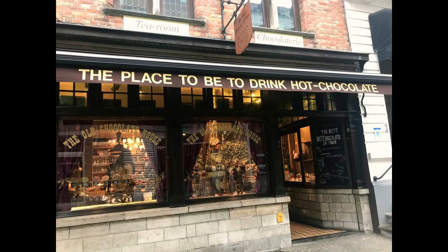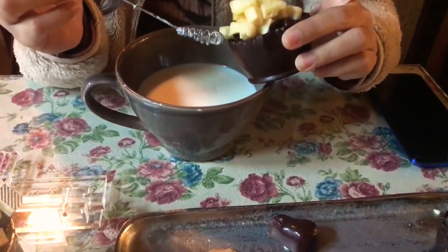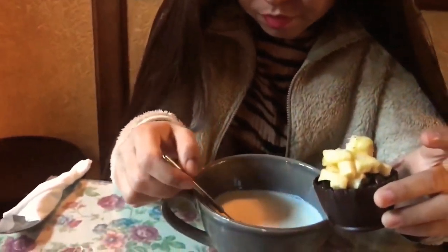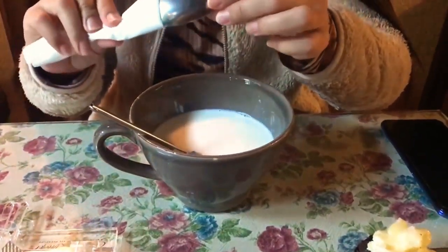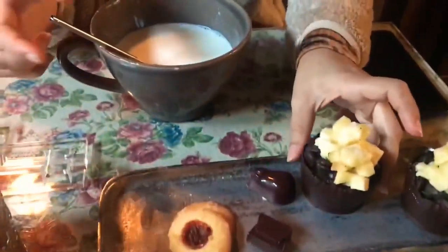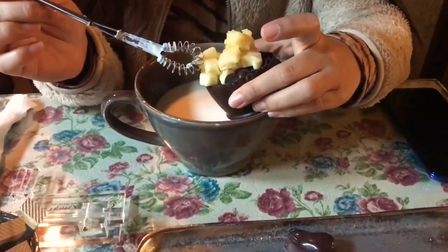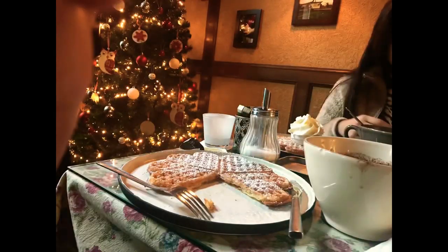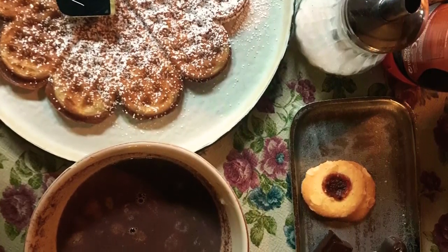The weather in Bruges is chilly. You can warm up your morning by having some hot chocolate. We visited the Old Chocolate House, which is one of the known tea rooms and chocolate stores in Bruges. In here, you'll get the experience of making your own hot chocolate. You will be given a cup of hot milk and you will whisk the chocolate drops into it until it dissolves. It was a nice experience overall.